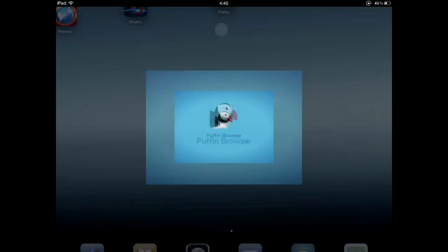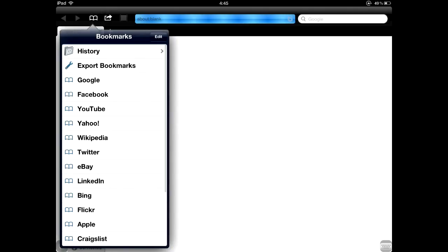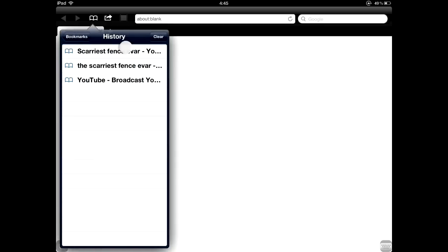The last program is Puffin Browser. It somewhat combines the look and feel of the first, the Photon Browser, with the quality of Skyfire.